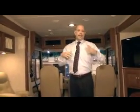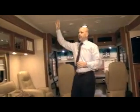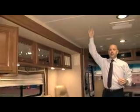Now, there's a lot of stuff to go over on the inside here. And again, the reason for me talking about these things is I just want to show the separation between the Georgetown Class A and any other Class A out there. There are some significant differences. Number one on the interior, a really big deal, is that it's an 84-inch interior height.